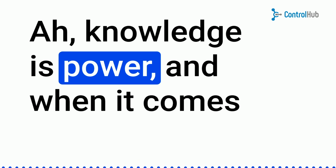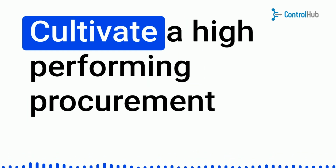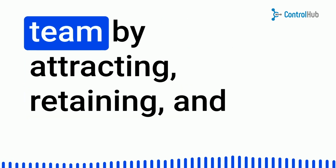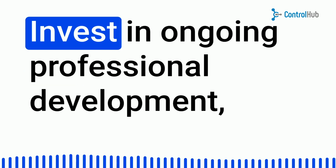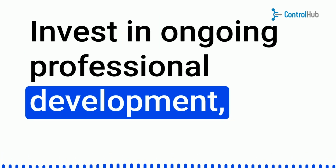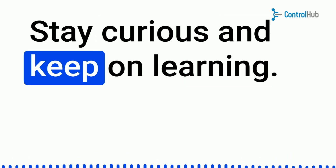Knowledge is power. And when it comes to procurement, continuous learning is essential. Cultivate a high-performing procurement team by attracting, retaining, and developing top talent. Invest in ongoing professional development, explore resources, and seize opportunities for growth in the procurement field. Stay curious and keep on learning.